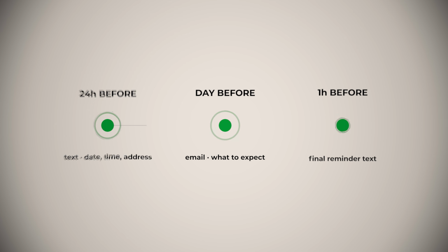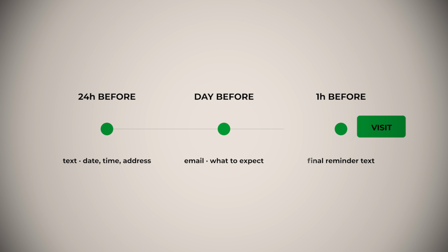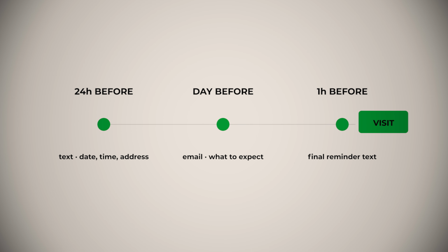Create an appointment reminder sequence, text 24 hours before with date and time and address. Text 1 hour before as a final reminder. If the patient cancels, automatically notify the front desk and trigger a rebooking sequence. Done. Built in minutes. Now here's the autonomous agents on top of this.